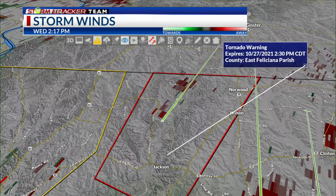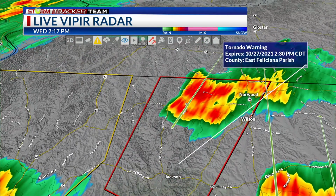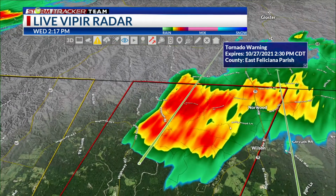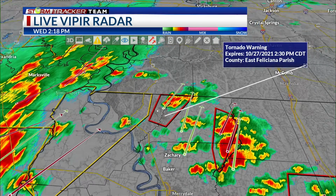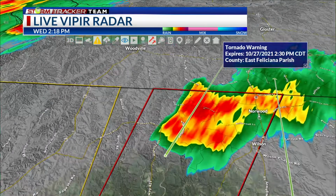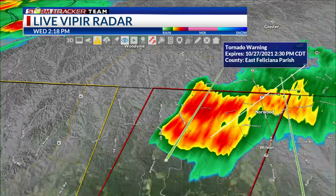This one particular area, again, Jackson, we're going to give you the all clear for now. You are no longer in the immediate threat for this one storm. The one storm that is moving to just near the state line, I have to zoom out just to get my bearings right, is right along the parish line of West and East Feliciana. As of right now, this is just to the west of Wilson. Norwood, you need to be in that safe place.